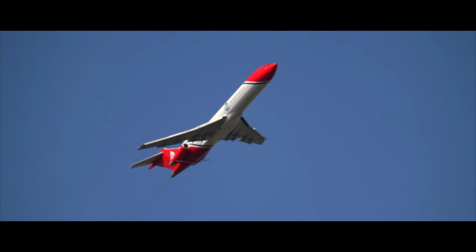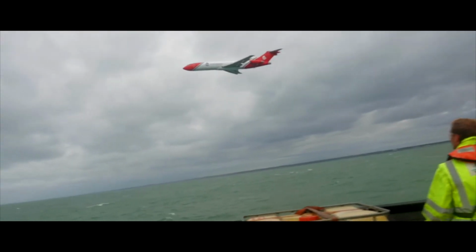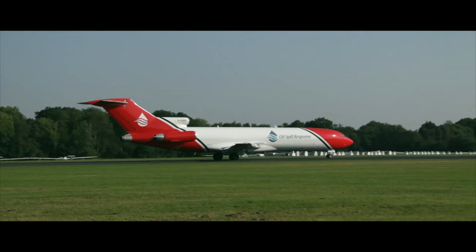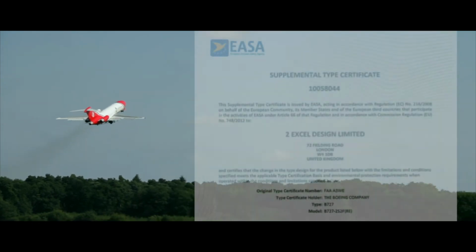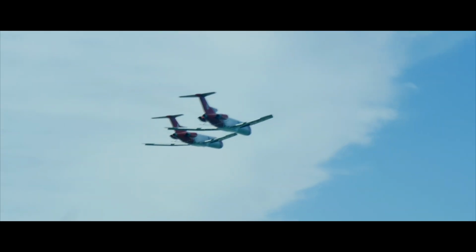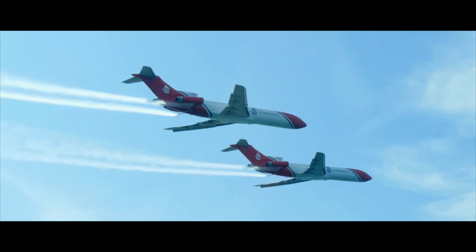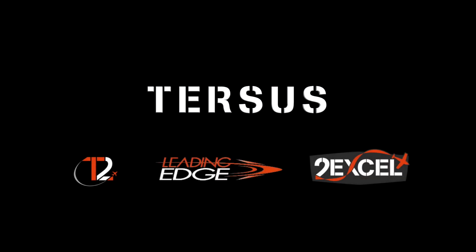Tersus provides this assurance, is already in service in Europe, and provides the highest possible levels of capability for the lowest technical risk. Tersus is the only aerial dispersant system in the world compliant with the current regulations. It has an EASA STC and has been in active service since April 2016. It is a low-risk, cost-effective replacement for legacy systems that do not meet the new aviation safety standards. Tersus, in service, EASA certified, and with a proven track record taking aviation safety forward.